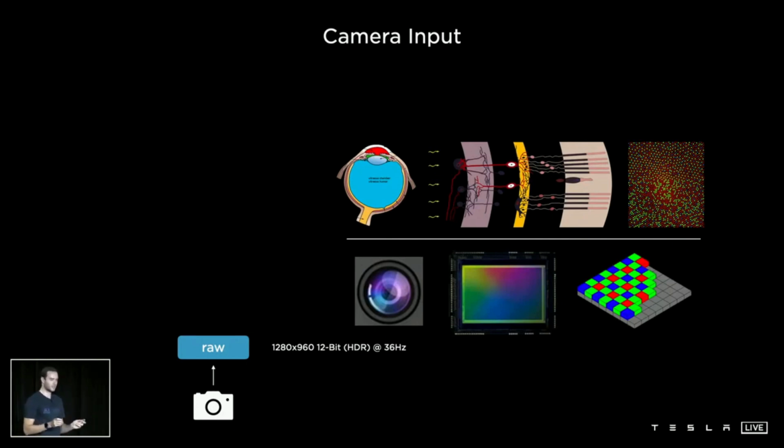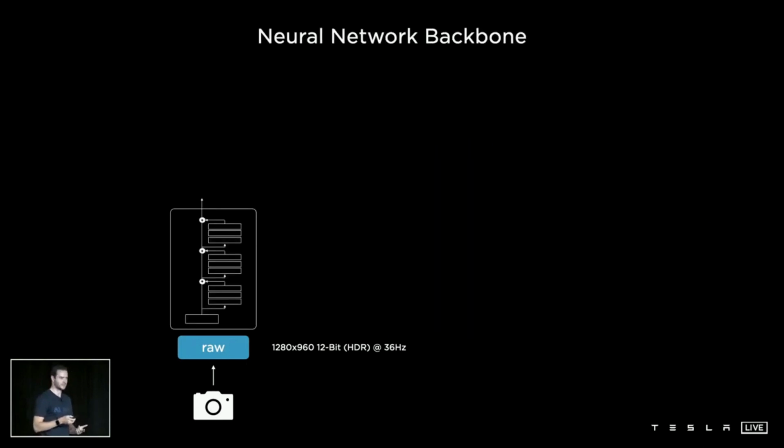And at that time, all of processing was only on individual image level. So a single image has to be analyzed by a neural net and processed into little pieces of the vector space. So this processing took the following shape. We take a 1280 by 960 input, and this is 12-bit integers streaming in at roughly 36 hertz. Now we're going to process that with a neural network. So we instantiate a feature extractor backbone. In this case, we use residual neural networks. So we have a stem and a number of residual blocks connected in series.